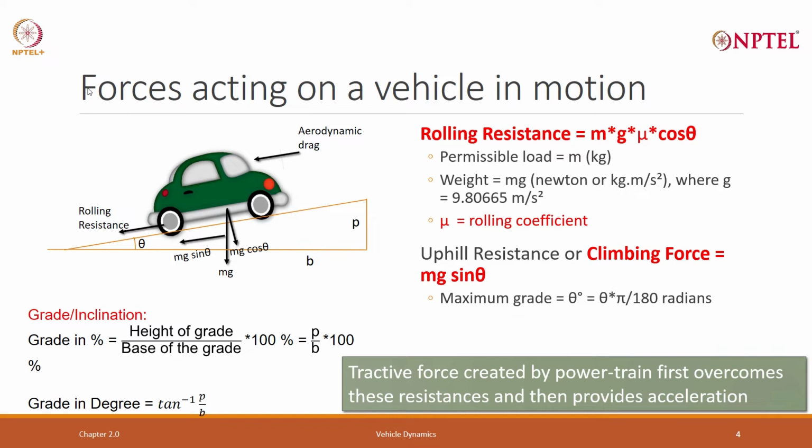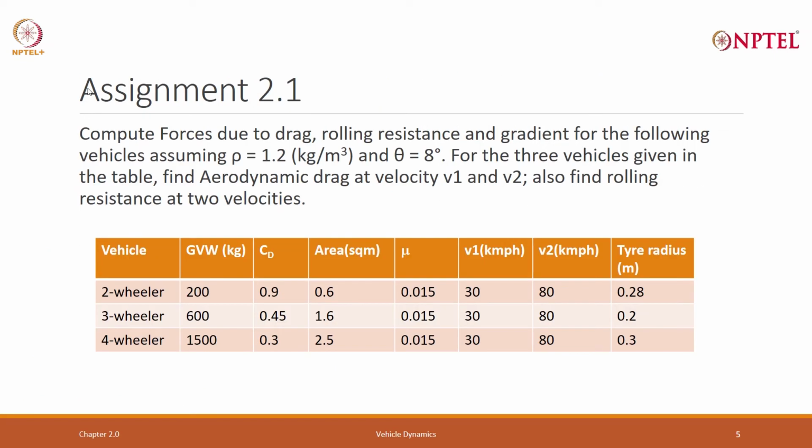So, these are the forces: gradient, rolling resistance and aerodynamic. Whatever your engine or motor is has to overcome all these 3 resistances or forces for it to start moving at a constant speed. And then you may want to accelerate. If you want to accelerate, then you require a force for acceleration, and the force required for acceleration is force equal to m into a.